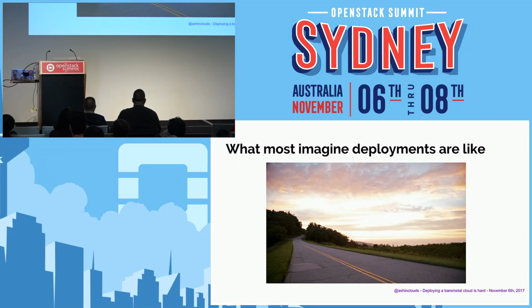So I think everyone tends to at least imagine a bare metal deployment. It's kind of like this pretty beautiful road. Driving down the road and early in the morning, sun's coming up, and there are a couple twists and turns, and you can see it. But in reality, you don't actually see the rest of the road. You don't see what's beyond the hill until you're actually there.